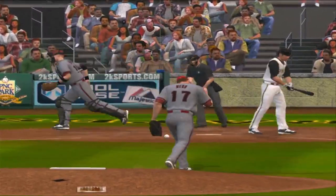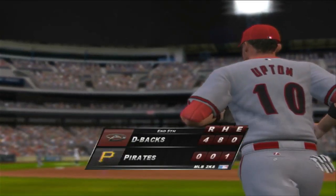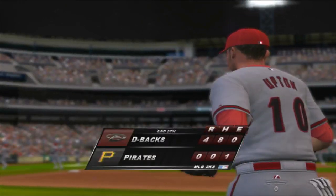Fastball swung on and missed, and with that, the side is retired. Nothing doing here this half inning. We've played 5 full. The D-backs are on top, 4-0.